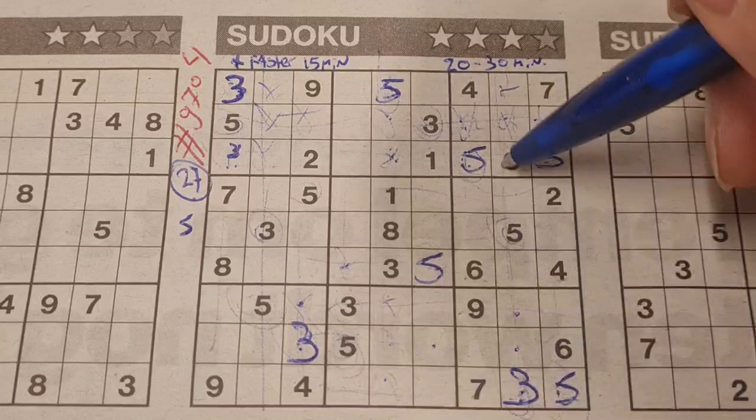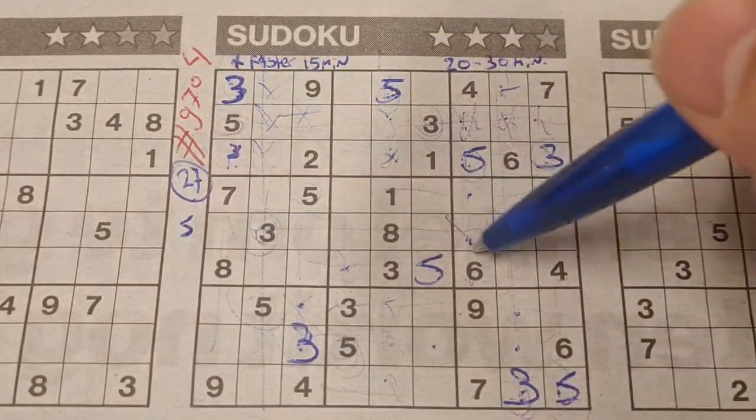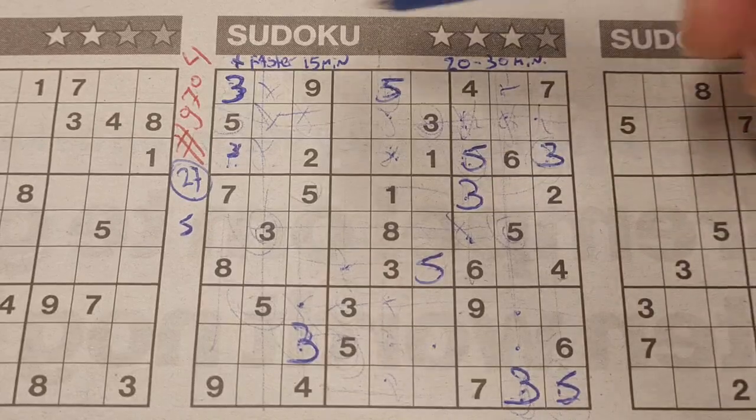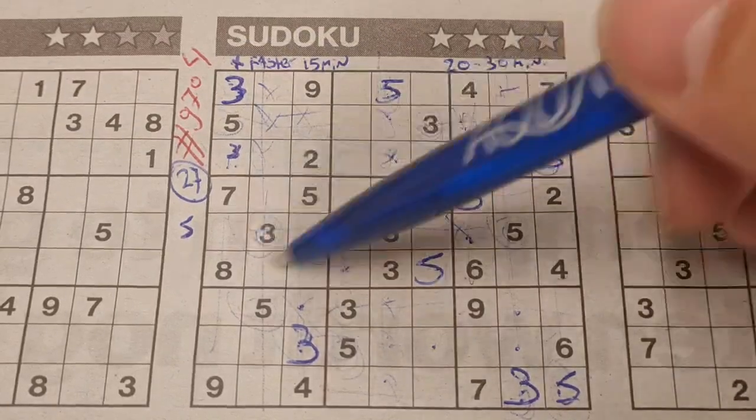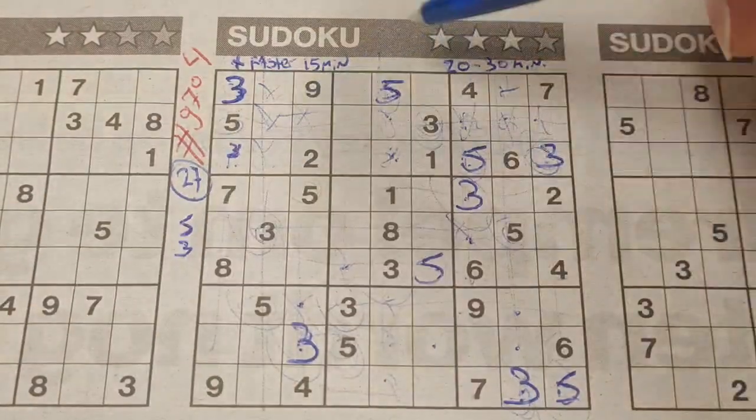3 in the last column, 3 in the column next. So in that column, the only 2 places left for the 3 should be here or there. We have 3 in this row, no 3 there. 3 should be there. And all the 3s are used. I can see digit number 2, number 3.